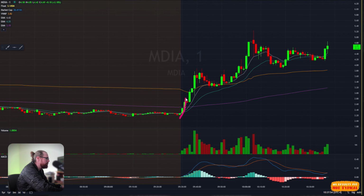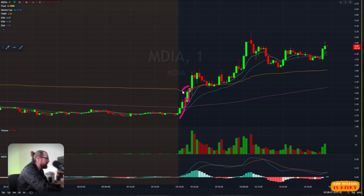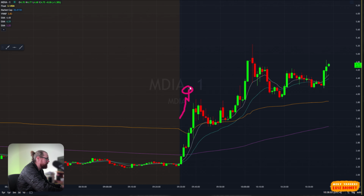So this squeezes up to 280, pulls back, squeezes up to 320, and is halted. On the resumption, because it was halting kind of right at VWAP, I didn't even think it was gonna work. But it did dip and a rip up to 380, goes up to just about 4, drops down. So now you've got a double top here, and then it comes back up here. No trades on any of that.